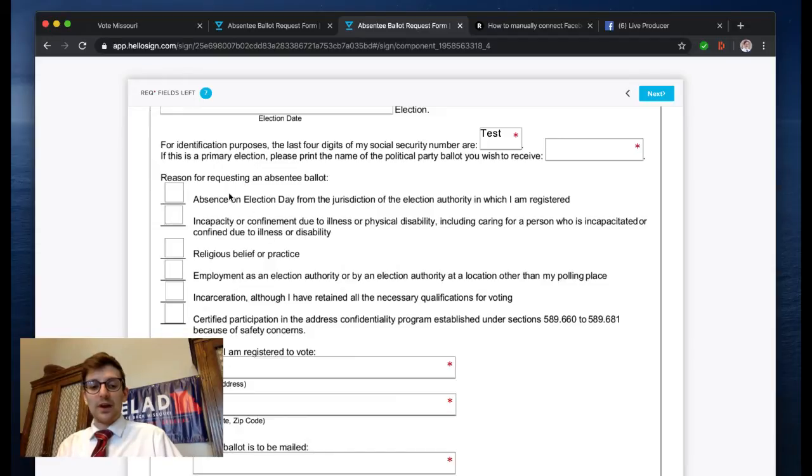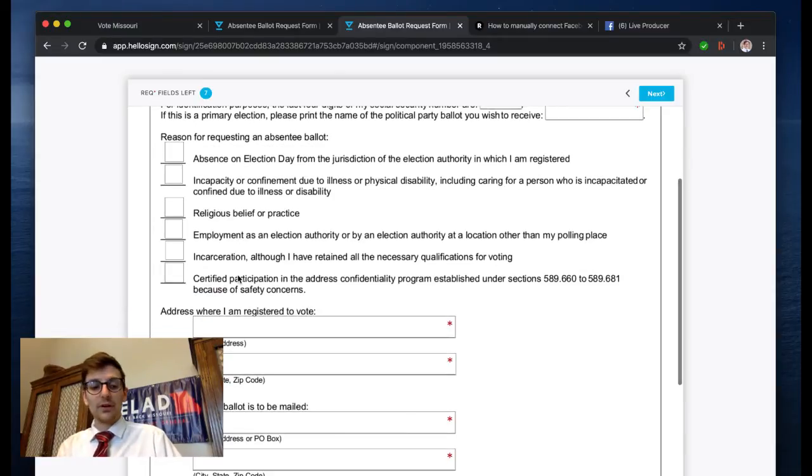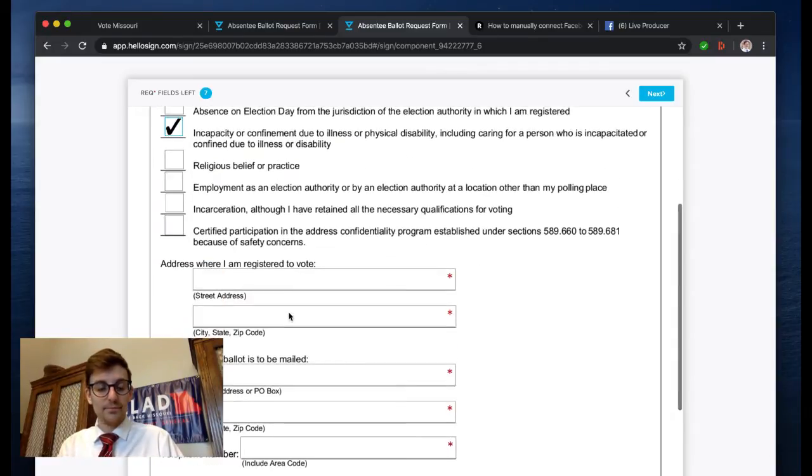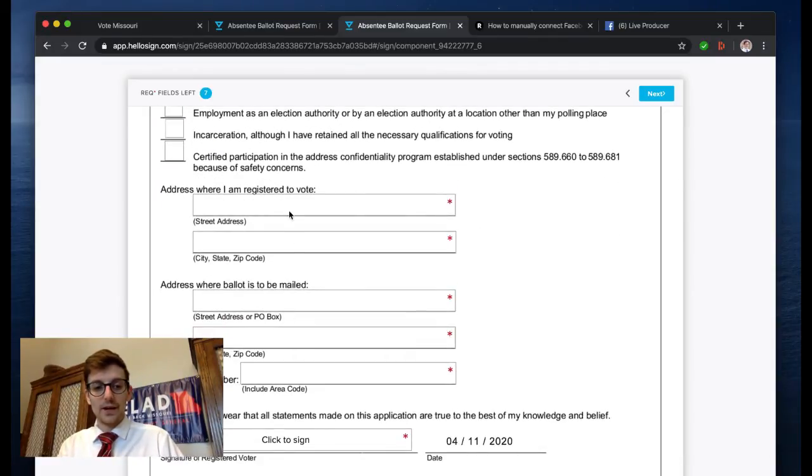The other avenue here, for those of you who are interested in fixing this problem, is for the governor to institute no excuse absentee ballot requests under his emergency powers. So that's another way for him to do that. Anyway, you'll check one of these. If you are checking this one and you're not sure what your local election authority will accept, please contact them. And I'll show you where that contact information is.